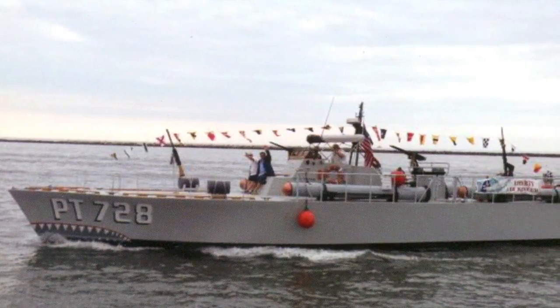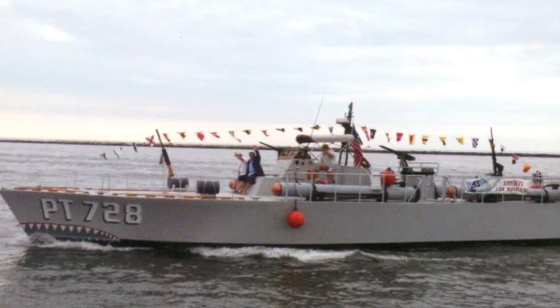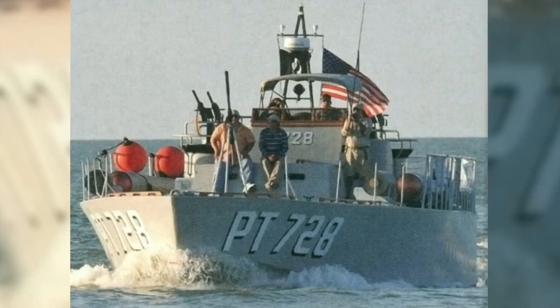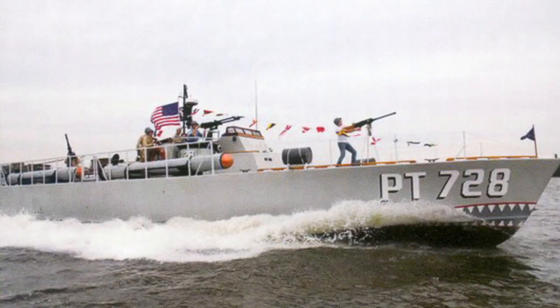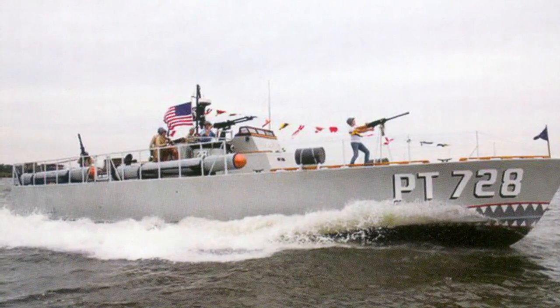But we're not just about airplanes. We also have a PT boat. And PT boat, a patrol torpedo boat from World War II. We actually have 2. And we are restoring one of the items, but this will be fully operational and it will be out on the waters of Lake Erie.